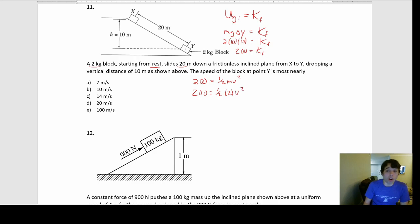1/2 times 2 is 1. So it's just 200 equals V squared. I square root both sides, and V is going to equal 14 point something. But 14 is the best answer. It's like 14.4, whatever it is. So there you go, 14-ish. All right, conservation of energy. Let's do it.